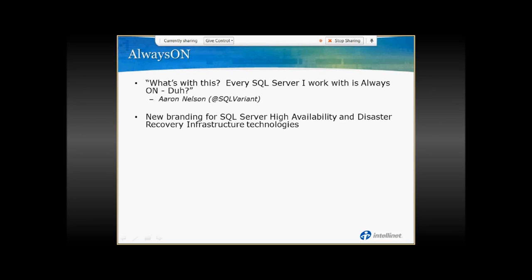What Always On really is simply a new branding for all of the SQL Server high availability and disaster recovery infrastructure technologies. We used to call this Project Hadron, but after an unfortunate series of typographic errors, that name just didn't work anymore, so they came up with this Always On branding.